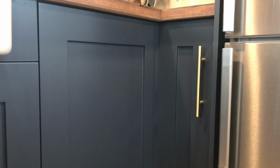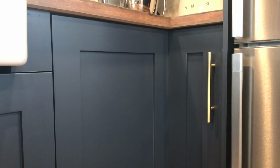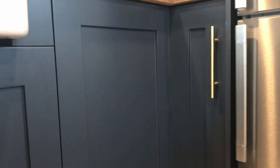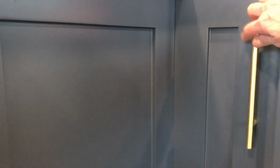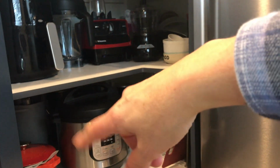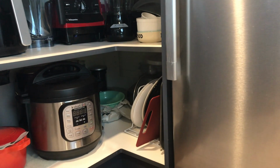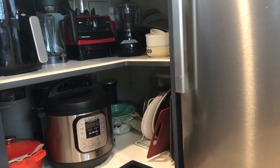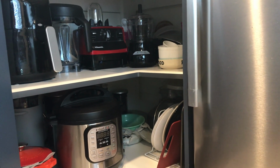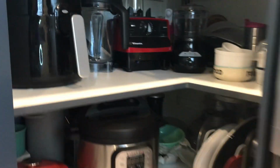So I love to cook, and there are certain appliances I could not do without. The ones that are under my cupboard are my Instant Pot. I love my Instant Pot. I make everything in there. I make my beans from dry. I make yogurts, stews, pretty much anything you can make on your stove, you can make in your Instant Pot.